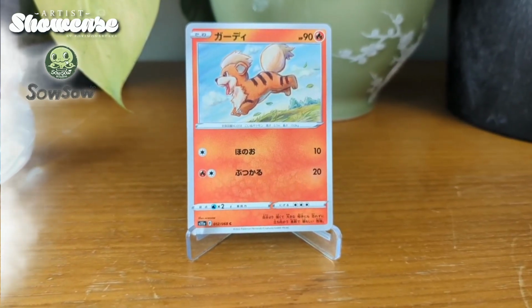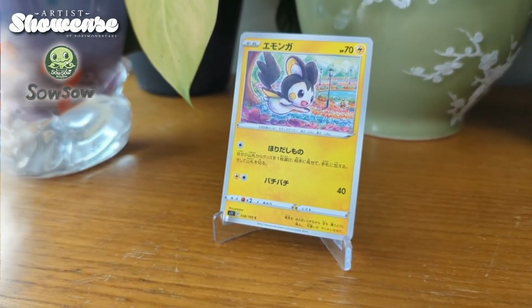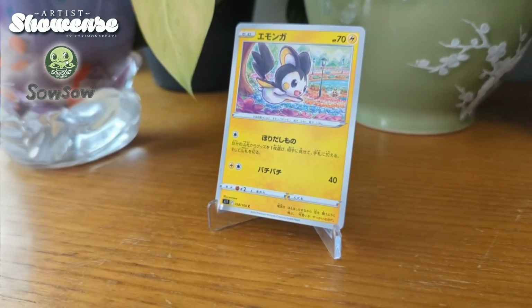And looking at both of the expressions on the Pokemon's faces, you can tell how much fun they're having. They're just flying through the air. And again, there's some gorgeous artworks that just make you wonder what else is happening around. What are they rushing towards? What are they so excited about? It just gets you thinking. And I think that is definitely the point of these beautiful commons.